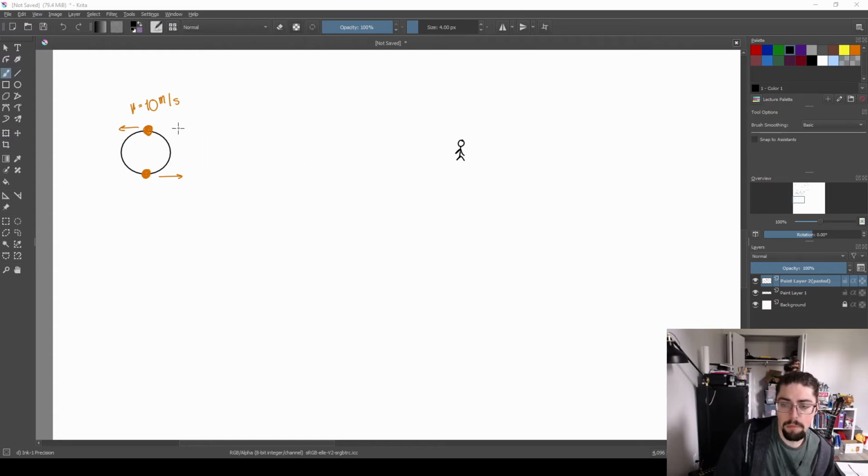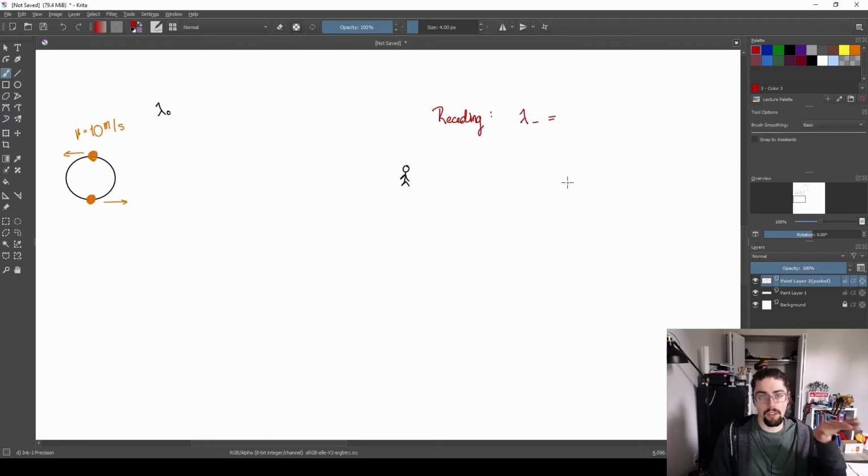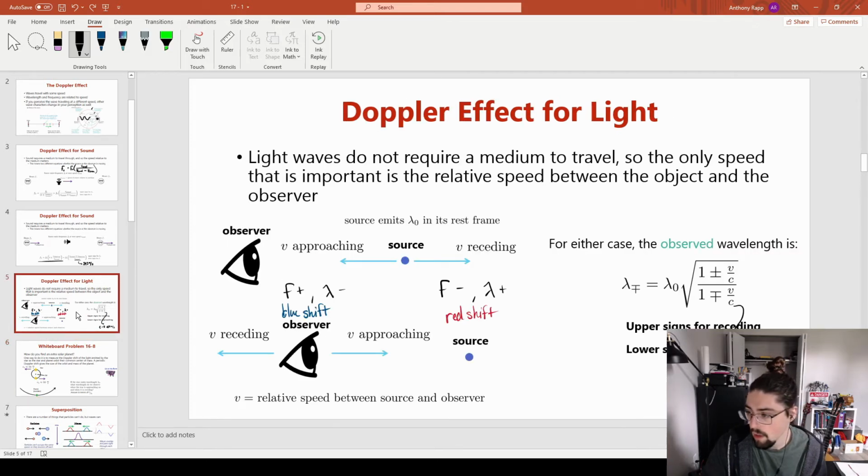So this thing is constantly emitting some light at a wavelength lambda naught, but what we actually see gets Doppler shifted ever so slightly. Let's look at the two different cases. Let's start in the case that it's receding, that it's redshifted. In this case, here's what we end up with. Our receding wavelength, lambda minus. If I'm taking the minus, then I'm taking the top function from my equation. That means on top, it's going to be 1 plus v over c. On bottom, it's going to be 1 minus v over c.